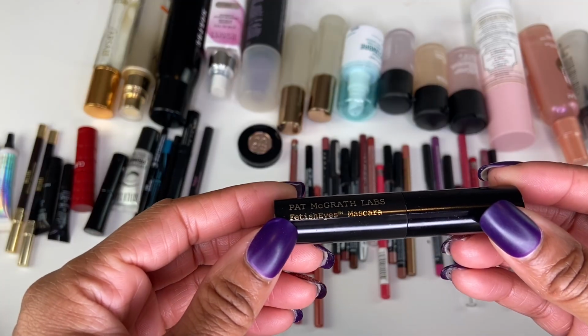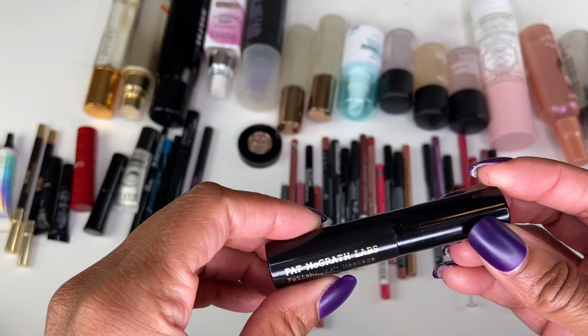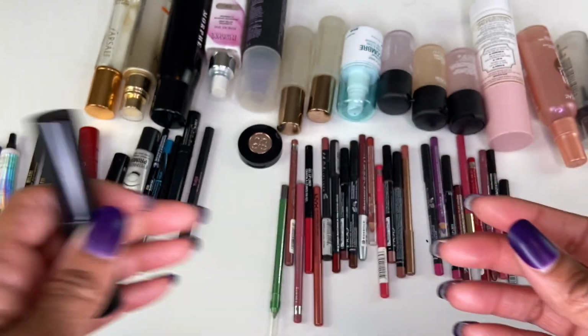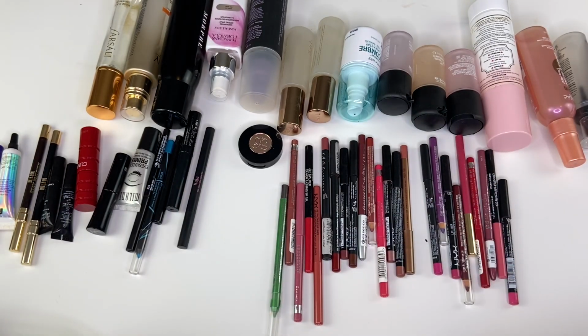This is the Pat McGrath Labs Fetish Eyes Mascara, and I've only used it a couple times, but so far I like it. I don't know if I would repurchase it though. Yeah, I was glad to test it out because I've heard good things about it.